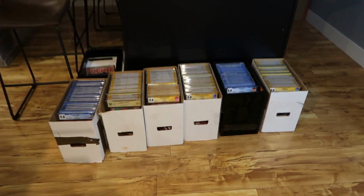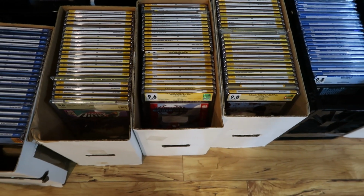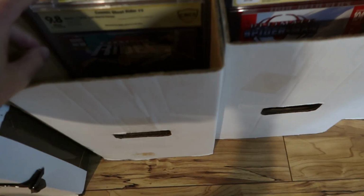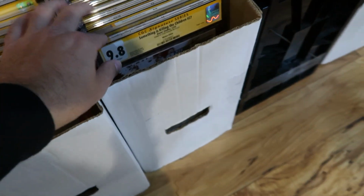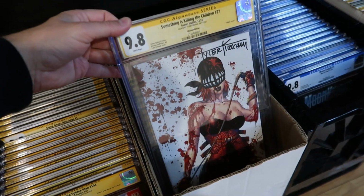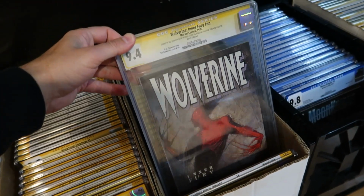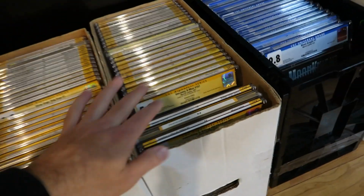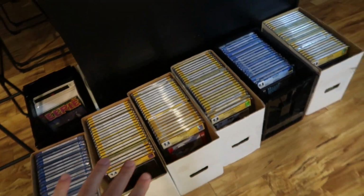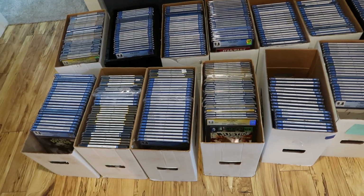All right, so over here we have some stuff that we are prepping for a Whatnot show. Look at all of that yellow, just tons and tons of signature series stuff over here. Lots of Tyler Kirkham Battle Damage signature series. Look at that, Bill Sienkiewicz Wolverine signature series. Tons of awesome stuff. This stuff is all getting prepped for a Whatnot show. A lot of these are going to be brought to Whatnot as well. Look at all these slabs.